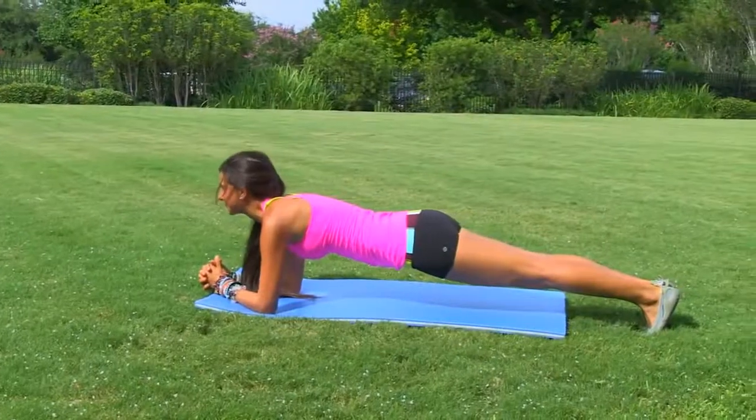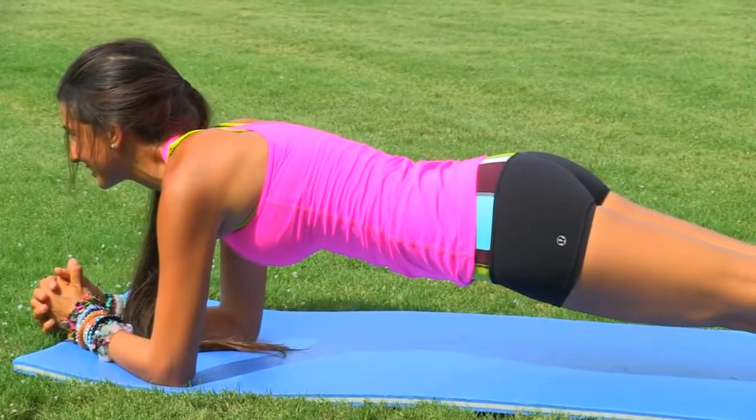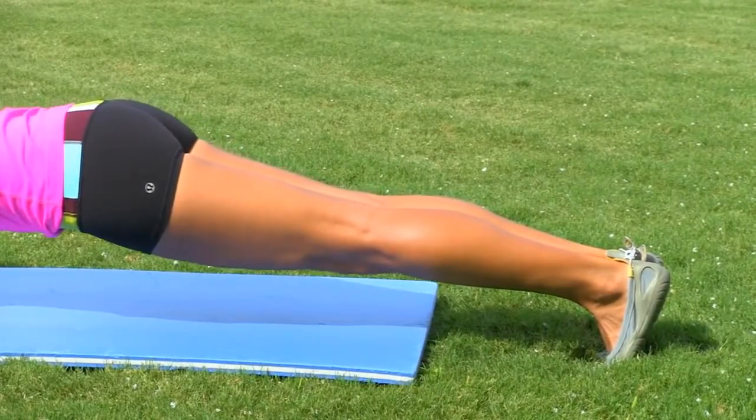Number 3 is a little too easy, you don't even need to move. I love doing planks. A proper plank, you will just get on your hands and on your toes, flex your stomach, and hold this for 60 seconds straight.